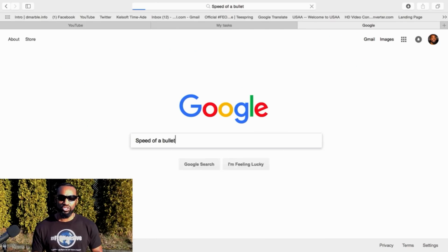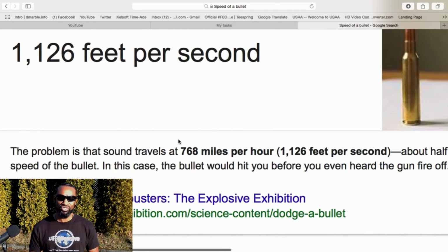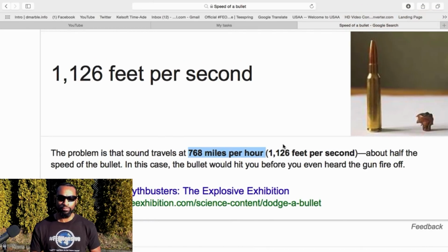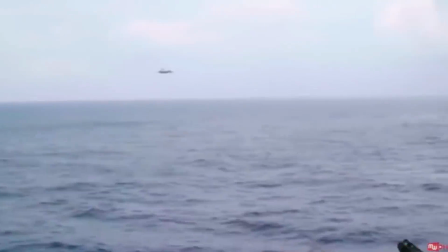A quick Google search is going to tell you that the speed of sound is 768 miles per hour, as simulated here with this jet breaking the sound barrier. There it is. Okay, also, the speed of a bullet is about twice the speed of sound. So let's go ahead and check out some bullets being fired somewhere around 1,536 miles per hour.